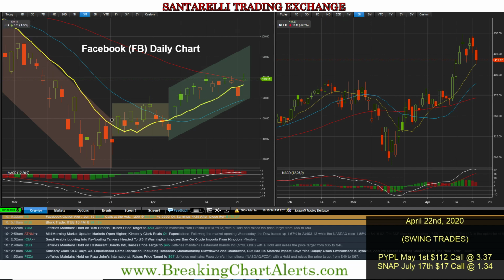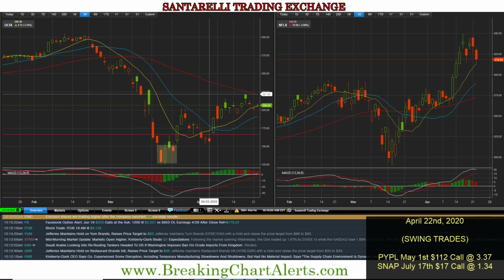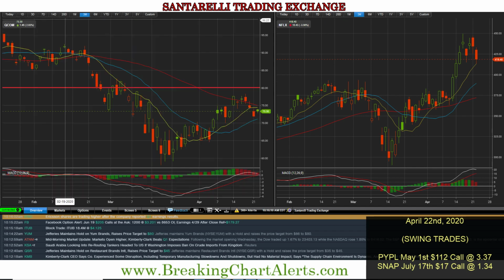Take a look at Ulta over here. I'm looking at Ulta chart as well on the other screens. Ulta's holding that 10. I wouldn't trade Ulta. Would not trade Ulta just yet. Let me see Qualcomm over there. Got the Qualcomm chart all the way to the right.